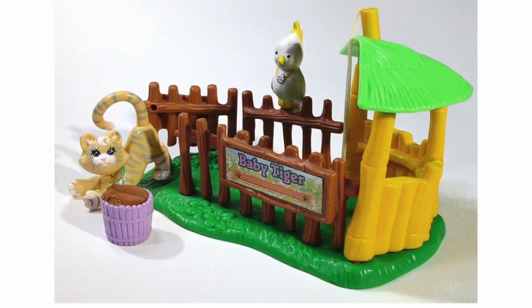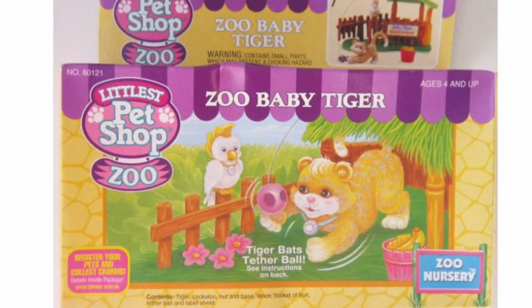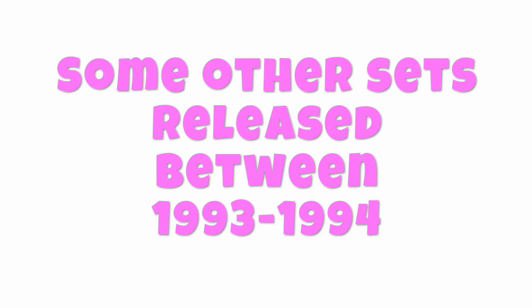Nursery Pets. Now this was the baby tiger set, and it came with the baby tiger, a baby cockatoo, a zoo enclosure, food bowl and a ball on a string. There was also a zebra and a chimp available in this collection. And here are some of the other sets released between 1993 and 1994.